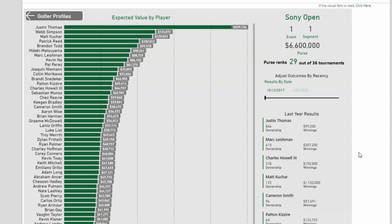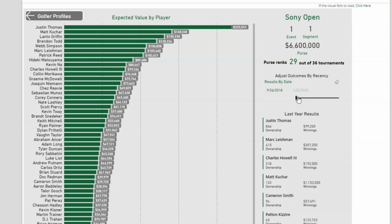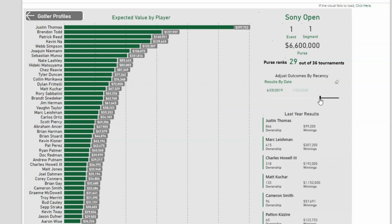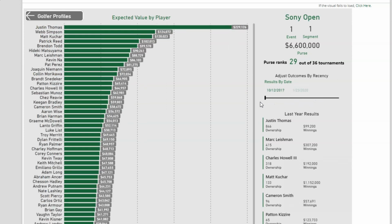Now, that takes into account a plethora of things, but you can adjust the date range. So if you wanted to say, I don't want to look, I'm doing full long-term right now. If you go more recently, Matt Kuchar's value gets better, Lonto Griffin's gets better, Brendan Todd's gets better. You can do this just for 2019 and see how this adjusts, but I'm just going to keep it locked here on the full range, which is since the end of 2017. So basically the last 2 seasons, or 2 years, excuse me.